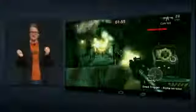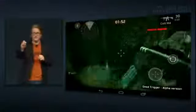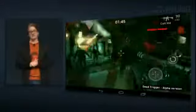locally on the device. Dead Trigger from Madfinger Games uses the computational power of the Nexus 7 to create everything from, you see these water droplets that are refracting and sort of going down here on the lens. You got realistic fogs, and of course, lots and lots of blood.